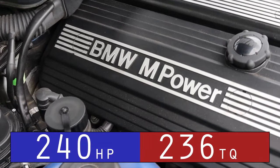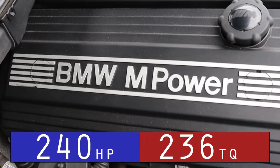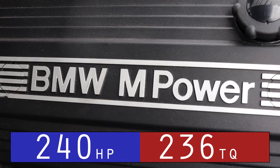Power numbers are up on the screen. Again, nothing too crazy, especially by modern standards. However, it was definitely a good punch for the 1990s.